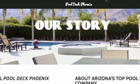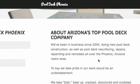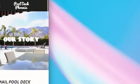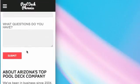Our story on the About page, I put the form on the left, so if you're doing this on mobile, this is going to come up first, and then this is going to be below it. Notice that I took the time to make this formatted well, okay?